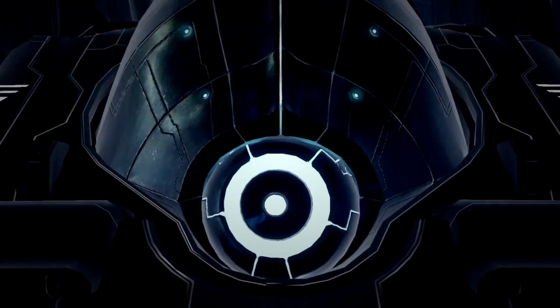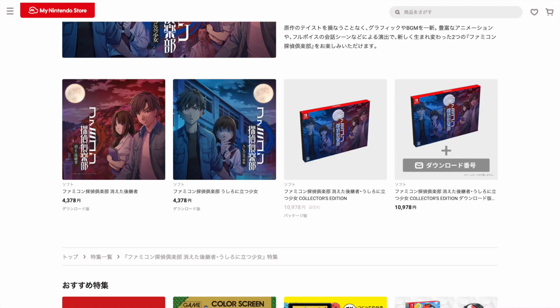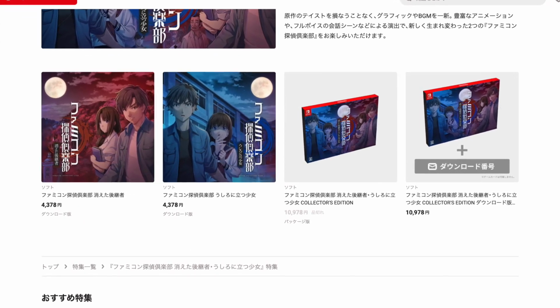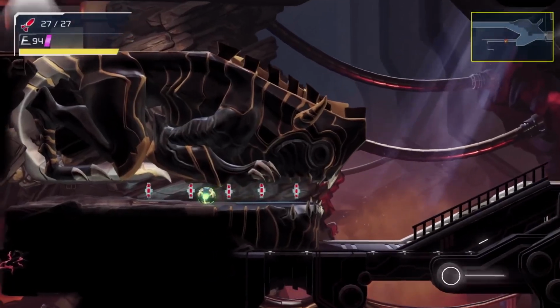Now, the most recent Nintendo collector's edition that was released here in Japan, for Famicom Detective Club, was only sold with the games themselves. You couldn't buy that with just the goodies in there. So yeah, I think this is kind of interesting.